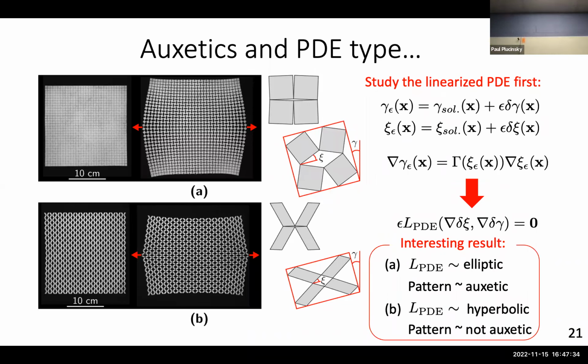It's a second order linear PDE. These have classical characterizations. And it turns out something very interesting emerges. So the linear PDE happens to be what's called an elliptic PDE, if and only if the pattern is auxetic. So an auxetic pattern is something when you pull on it in this direction, it wants to expand in the transverse direction. It happens to be a hyperbolic PDE, if and only if the pattern is not auxetic. So you pull on it this direction, you get a more conventional Poisson's ratio where it contracts.